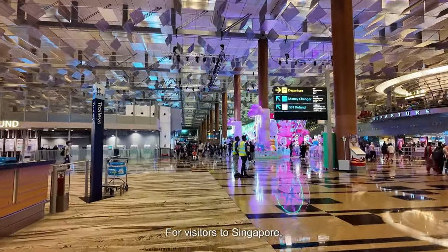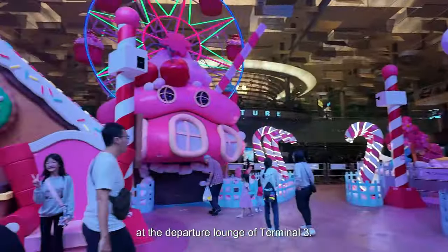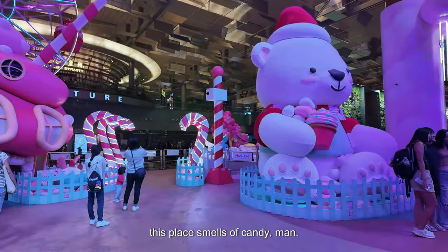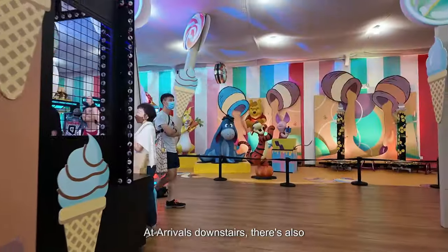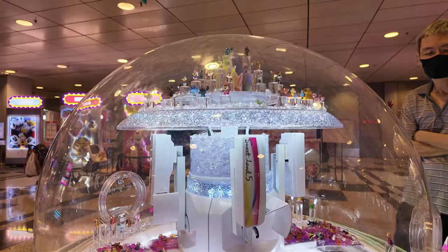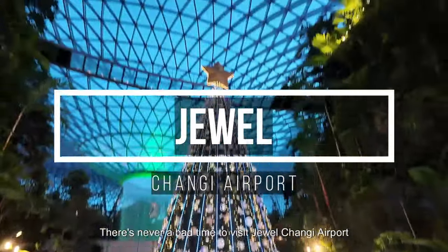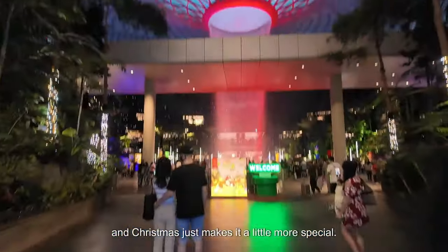For visitors to Singapore, there's something going on at the airport, specifically at the departure lounge of Terminal 3. And I'll tell you one thing, this place smells of candy, man. At arrivals downstairs, there's also an arcade and a snow house. There's never a bad time to visit Jewel Changi Airport, and Christmas just makes it a little more special.